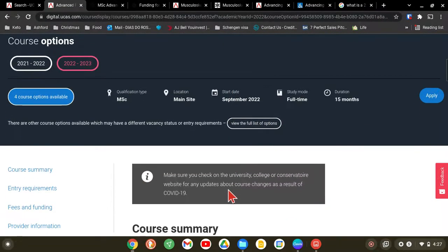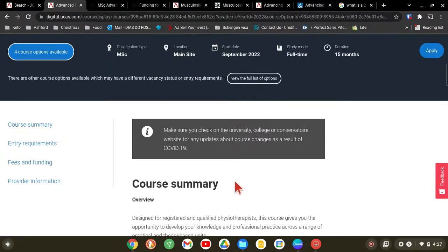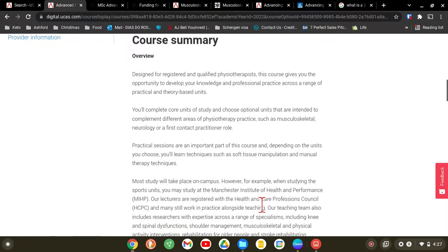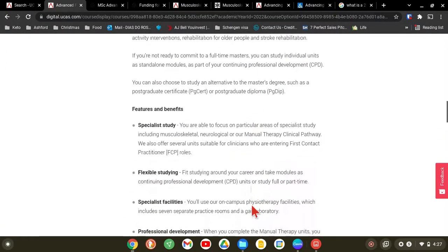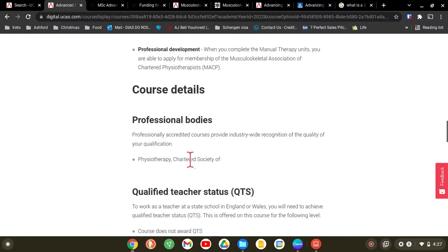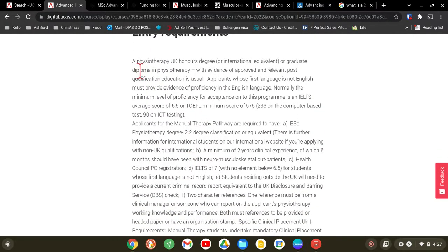All right. Now, if you come down, to the left you have course summary, entry requirements, fees and funding, provider information. This basically tells you what's going to be done. Okay, this you kind of don't need, that's okay. Features and benefits, course details, and entry requirements. Okay, so go through this in detail and see what you need, because it's always different for each university.